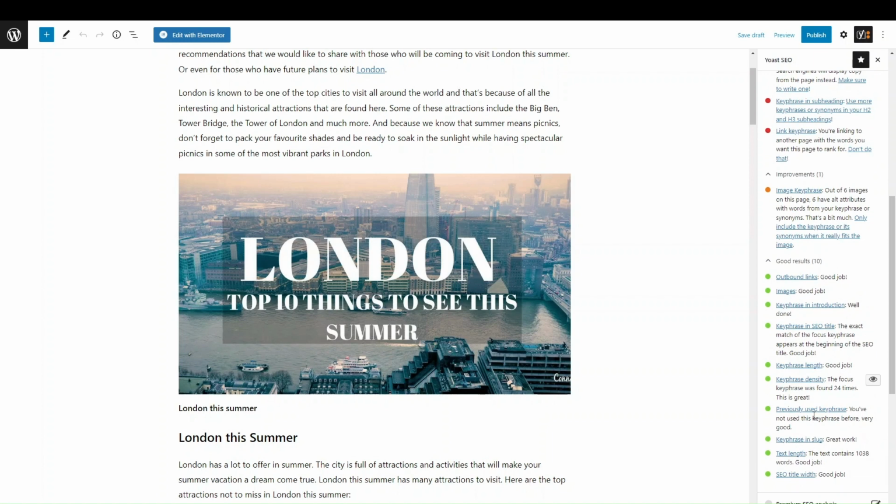and that it's not a previously used key phrase. So obviously you can set a key phrase for every single page, every single post, but you want to use different key phrases for each page as well, and you get marked a bit higher for that.